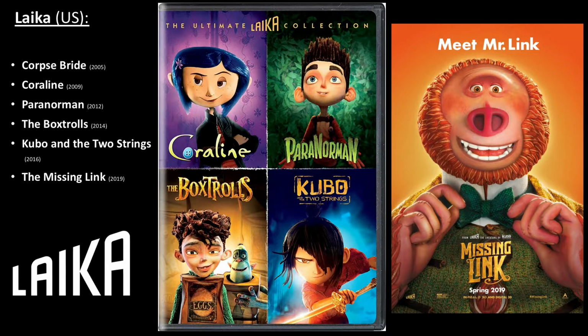Leica is, I don't know, a lot of people that are into stop motion are like, oh my god, I want to work for Leica. Leica is named after the first dog in space, which was named Leica. And so they do stop motion primarily. They've been using more and more 3D over time, which makes me a little sad. But they do a lot of 3D printing too.